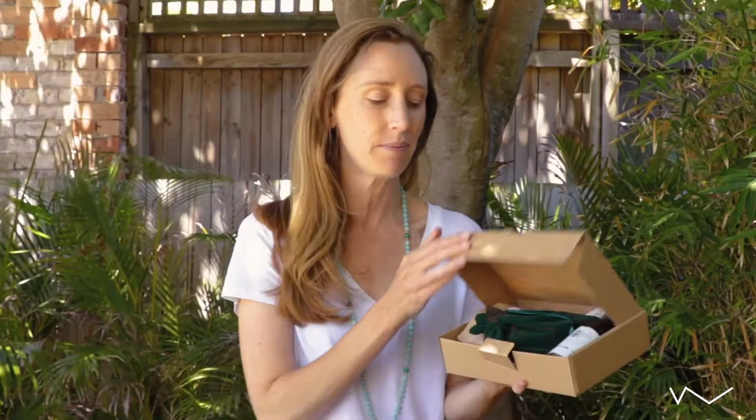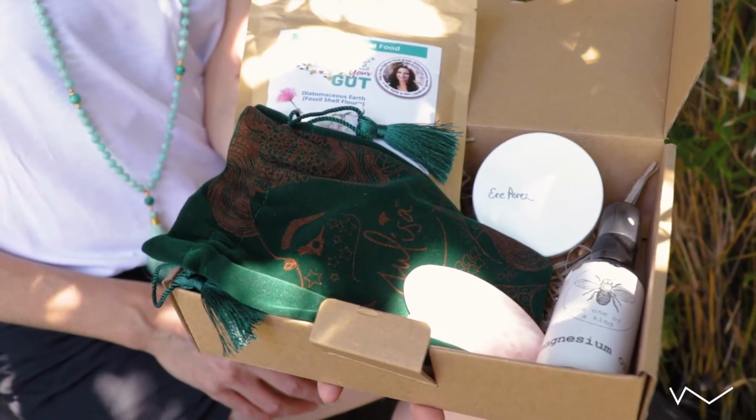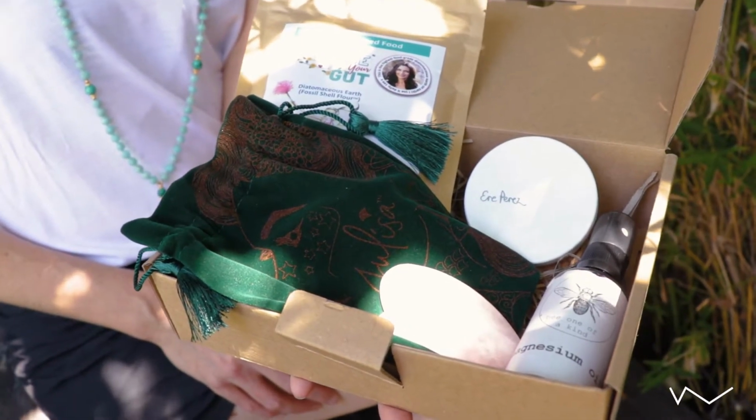Oh, it pops open. Ta-da! Inside our December Christmas box, we've got all full size items, and it's kind of like all of our favorite things. The items in our December box are all about taking care of you from the inside out in really luxurious and fun and sparkly ways.